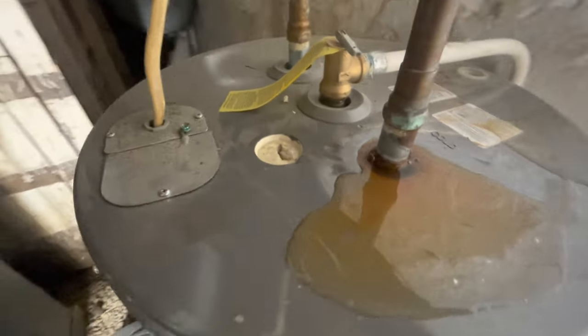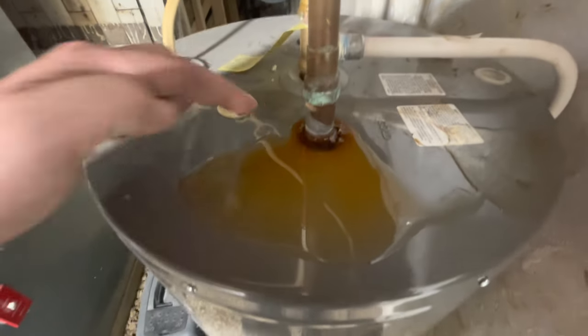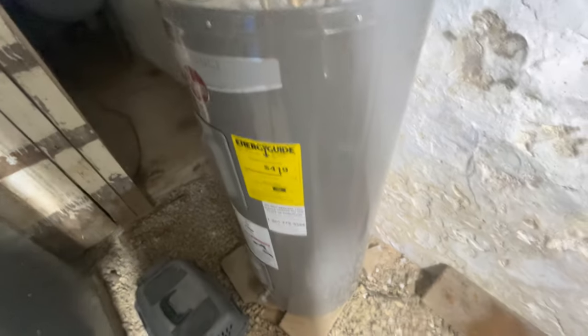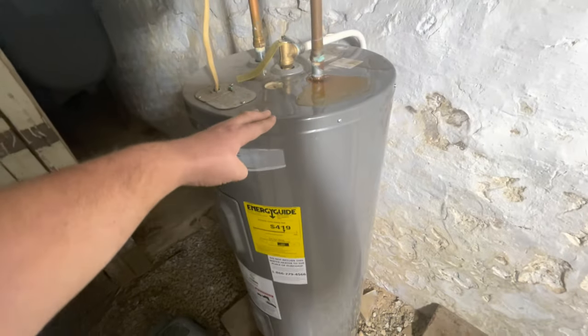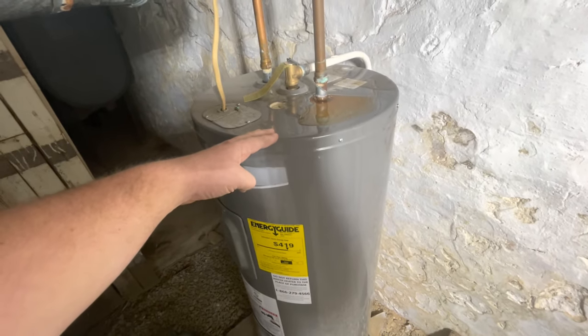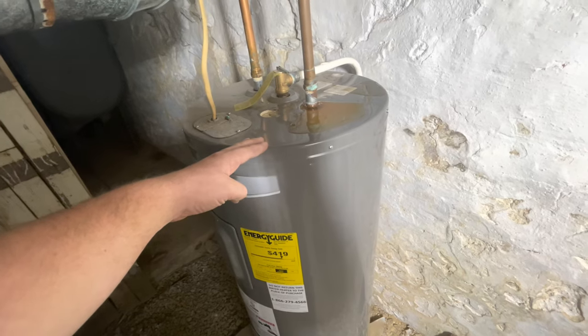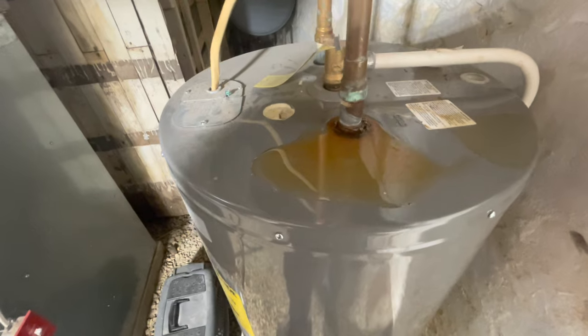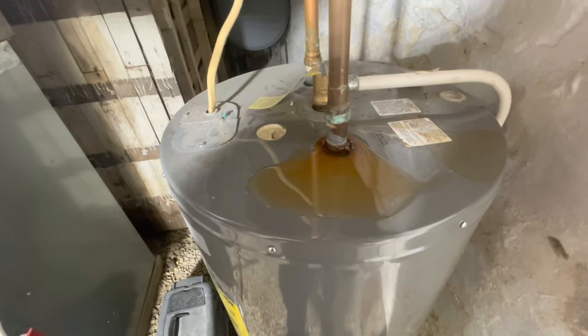So anyways, this right here is the reason why this is getting replaced. And I did find a date on this. It was manufactured in November of 2018. So it's only a few years old, but I have no paperwork on it. I think it would actually still be under a manufacturer's warranty, but the previous owners didn't leave us any receipts for anything or any list of repairs that were made or anything like that.